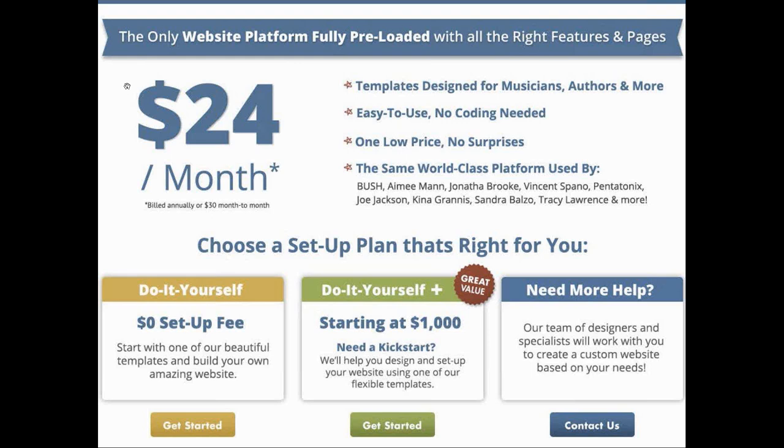But there's this new thing we started because we found that so many authors didn't want to spend a lot of money on premium, and they wanted a little more help than do-it-yourself. So we created Do-It-Yourself Plus. What this is, we walk you through the process and help you set up your site, and then we give you design recommendations and pick out fonts, colors, and the right layout for you. And this is a great deal.